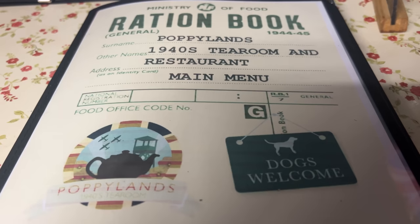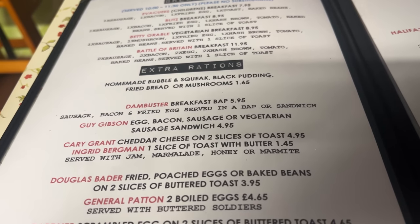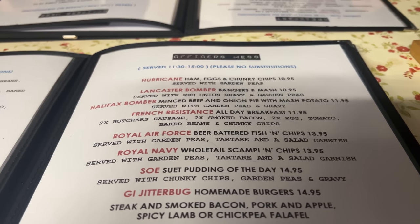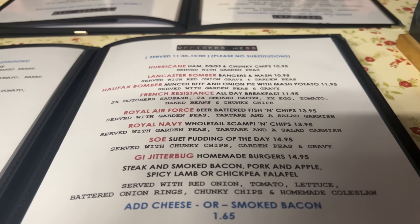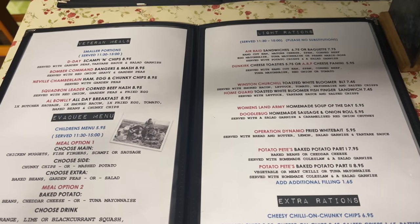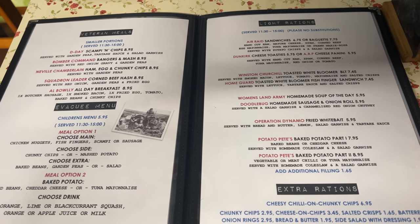And in here, it's got a brilliant range of various things: veteran meals, evacuee meals, light rations, hot drinks, cold drinks, alcoholic drinks, and officers' mess. Now, I'm going to do something a little bit different here. I'm going to order two meals. I'm going to go for the officers' mess, French Resistance, which is their all-day breakfast, which is £11.95. Two butcher's sausages, two smoked bacon, two eggs, tomato, baked beans, and chunky chips.